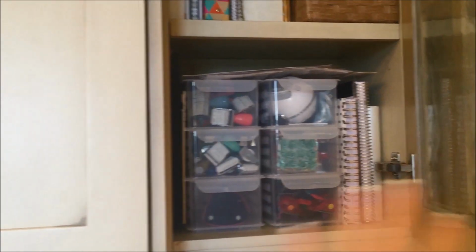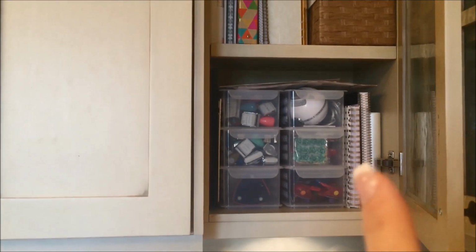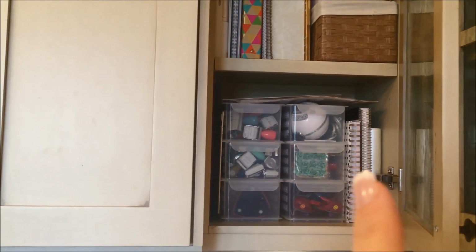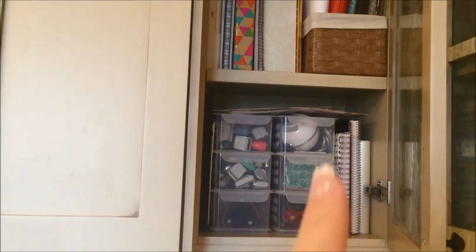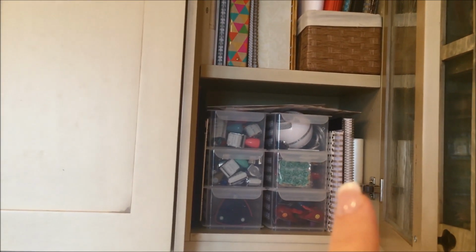And this cupboard holds a lot of supplies I don't use very often, and also a lot of planning supplies. So these three are my planners that I use every day. There's my everyday personal planner, my blog planner, and then this is kind of a bullet kind of daily planner where I write what I do every day. This is just to refer for project life pages in the future.